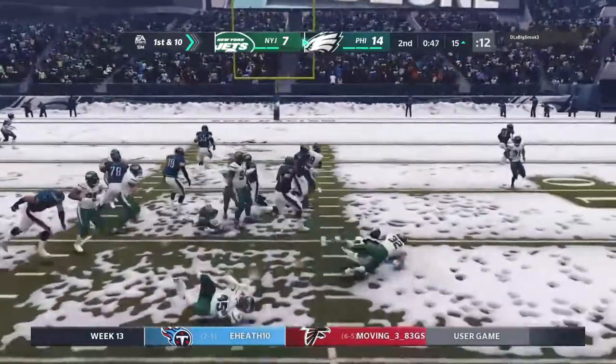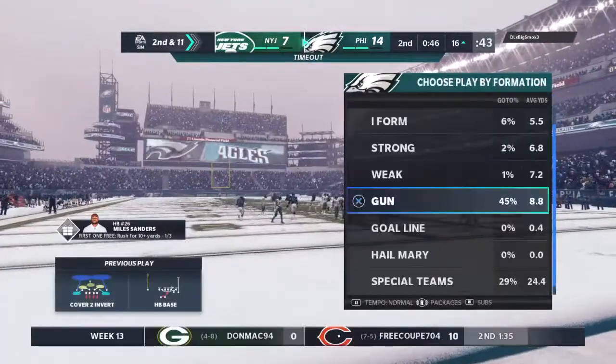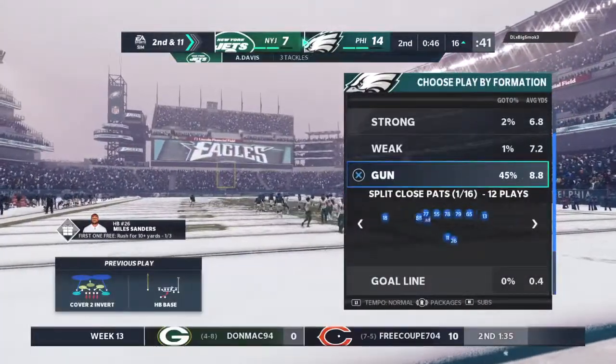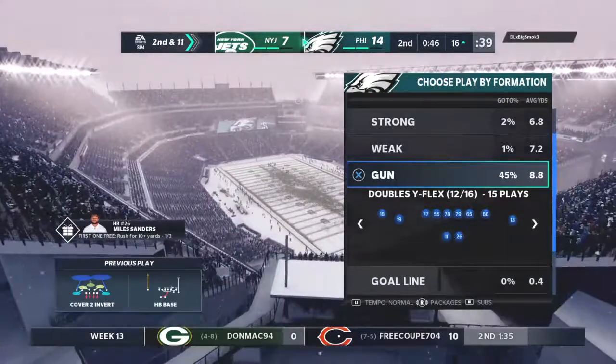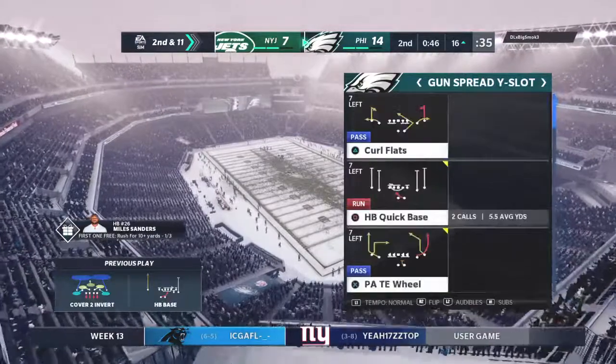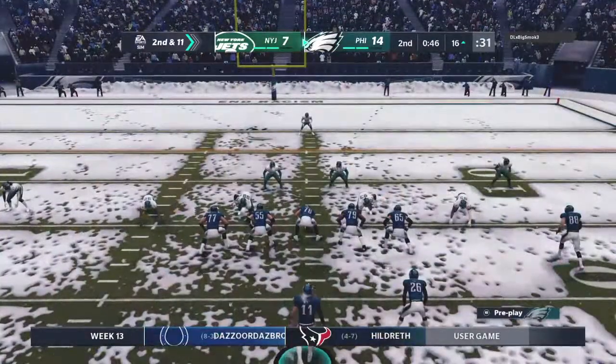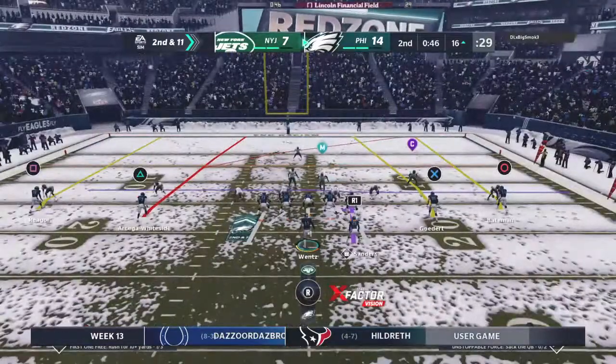Shotgun snap and then the give to Sanders. And this time they were waiting for him as he'll be knocked down before he can get back to the line of scrimmage. The Eagles are going to take the first of their timeouts as the clock stops here with 46 seconds remaining in the first half. Maybe just a slight detour on what's been a strong drive. Here's second and 11.